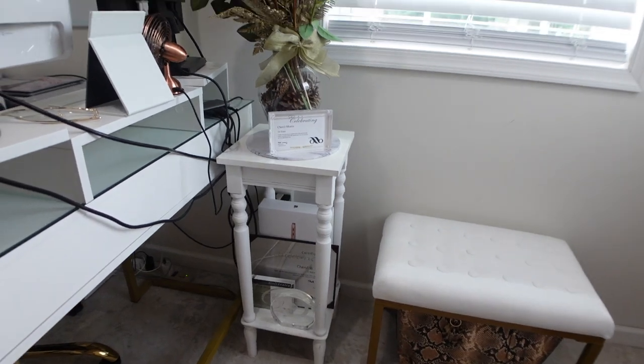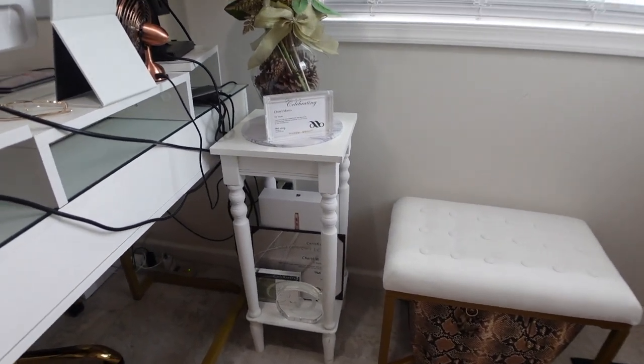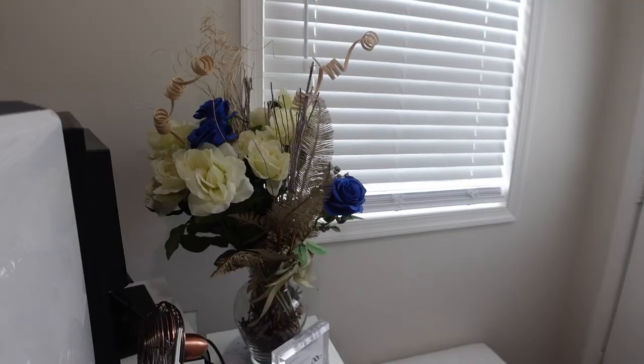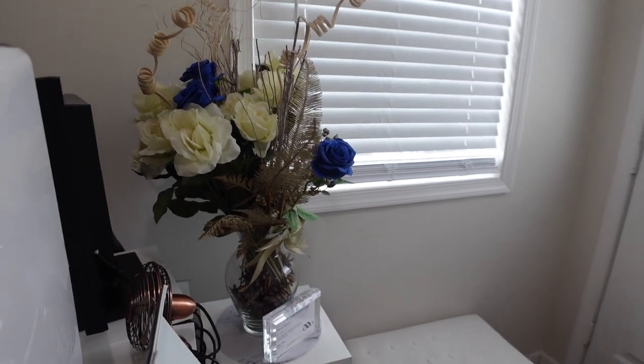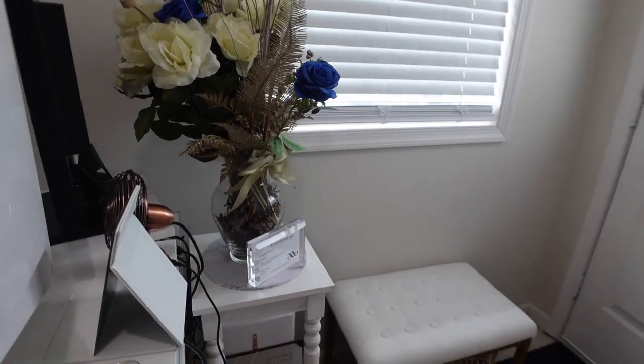Then I just have this little nightstand right here that I painted white. I need to repaint it again because it's getting a little messy. And I just have a couple of my plaques on it. And I have this faux floral plant that I put right here. I don't know if this will stay there, but that's just what I have there at the moment.